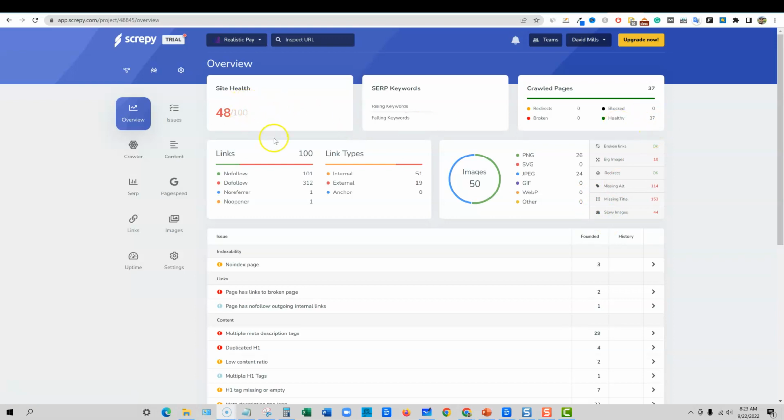It's giving me a 48 out of 100. Ahrefs currently is giving me about a 58 out of 100, so I would say that's pretty close within the same realm. Maybe Screpy is either finding more, has a different algorithm, obviously, or the fact that they're only crawling about half my pages. It says crawled pages 37, so I know that there's around 90 articles on the site. That part right there is kind of just a question.